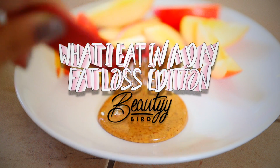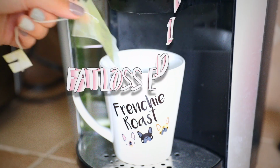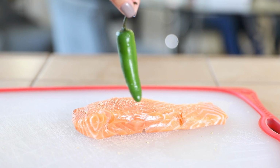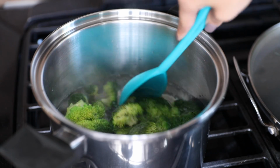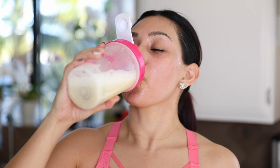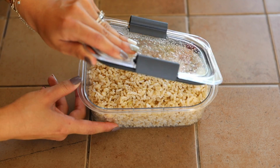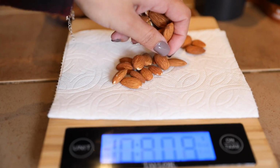So today I have for you guys what I eat in a day. You guys already know that I changed my diet and at the moment I'm on a fat loss journey. I will be sharing with you all of my meals that my coach has provided for me to follow along. If you want to know what those meals are and what my day consists of food, then just keep on watching.